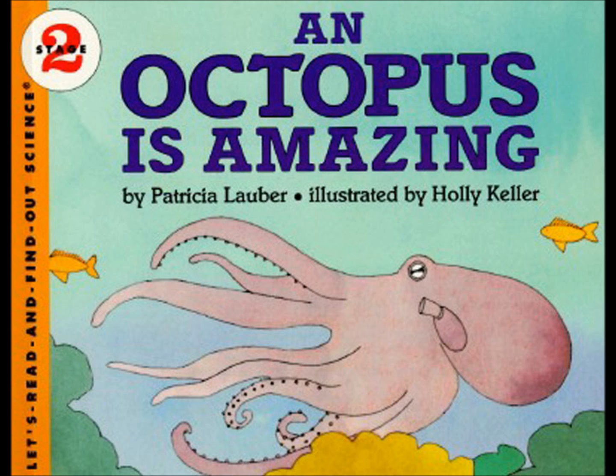Wow, what an excellent story! We learned that an octopus turns different colors when it is in different moods. Now, draw a picture of an octopus and its color when it is angry, and a picture of an octopus when it is frightened.